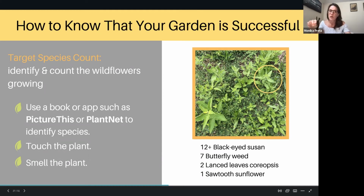But further on, please use your senses, touch the leaves. For example, this is a black-eyed Susan. It has very soft leaves. So I didn't need to identify all the black-eyed Susans one by one. I just went around in my little square to touch all the plants. And with that technique, I could very easily identify that there were more than 12 black-eyed Susans just in one square yard. Another thing that you can do is pinch the leaves a little bit. You can identify by the smell, or whether it has a milky substance coming out.